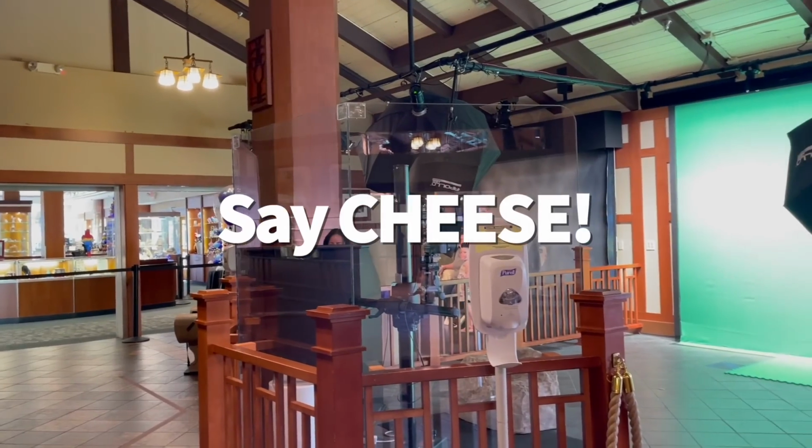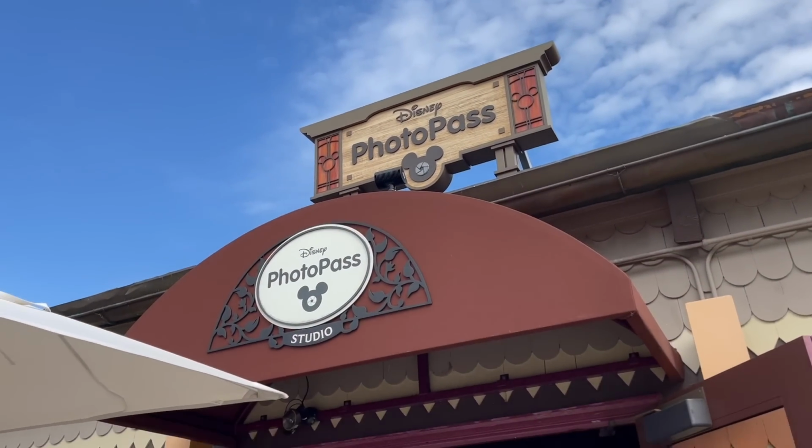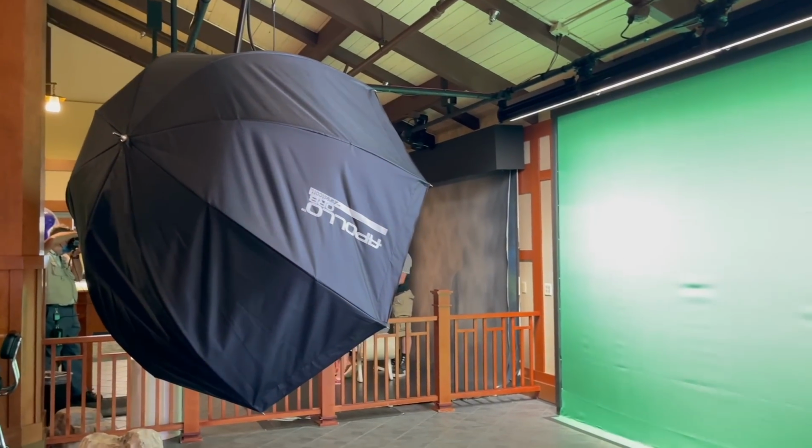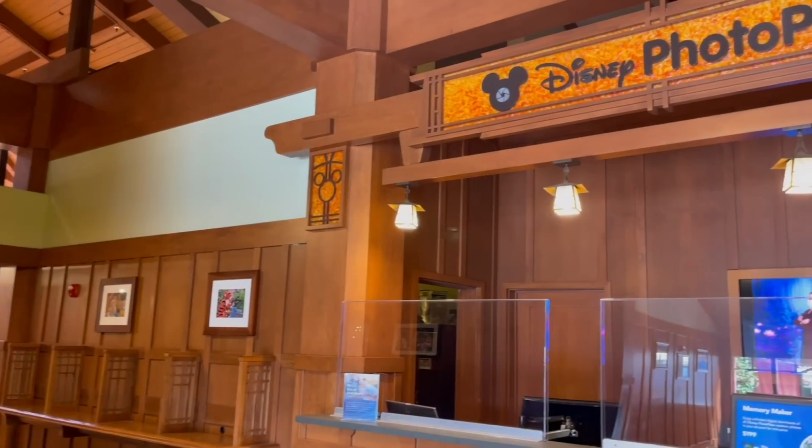Time to get ready for your close-up again. Inside Disney Springs, around the marketplace area, you can have a mini photo session with the fam using seasonal Disney backdrops at the Disney PhotoPass Studio. This little studio doesn't take reservations. All you gotta do is drop in, get some shots, and get them uploaded to your Memory Maker.